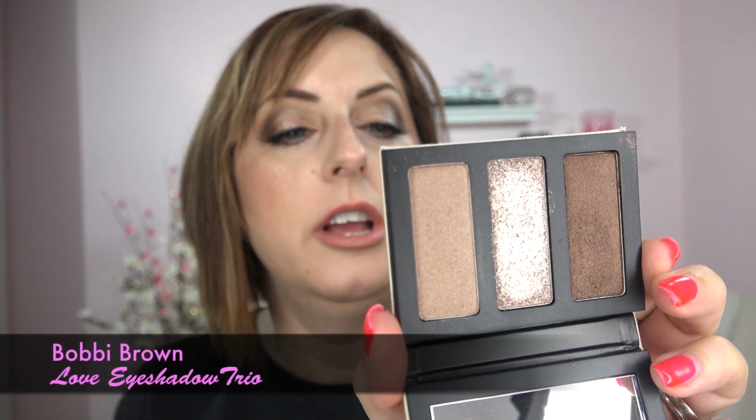Now this is one of the eyeshadow trios. She has 3 different color eyeshadow trios, and I was kind of shocked at the size of this. This is tiny. When I ordered it online, it seemed like it was really big. This is really, really small. 3 colors in each palette. I got this one. This one is called the Love Eyeshadow Trio. There is another one that's more golds, and there's another one that is all different turquoises.